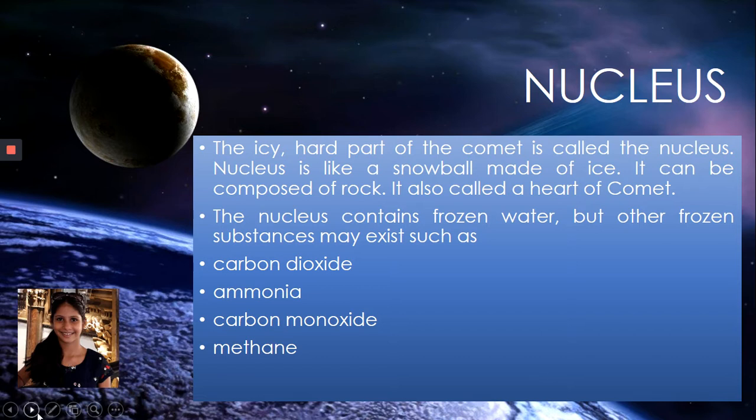Now, the nucleus is the main solid part of the comet. Nucleus is usually 1 to 10 kilometers in diameter, but can be as big as 100 kilometers. It can be composed of rock. A comet's nucleus is like a snowball made of ice. As a comet comes near the sun, the ice starts to melt off, along with particles of dust. The nucleus of a comet is also known as a core. It contains mostly ice and dust covered with a dark organic material.